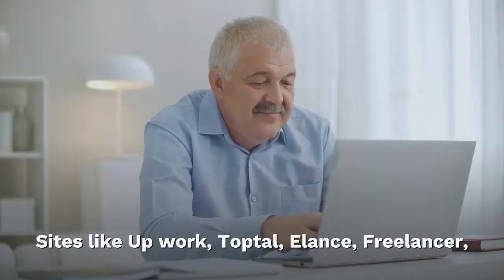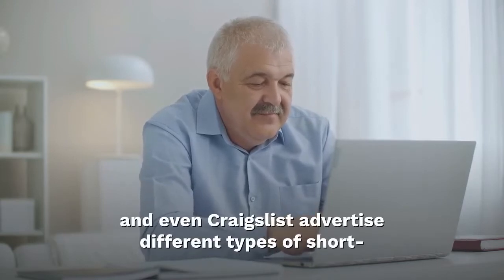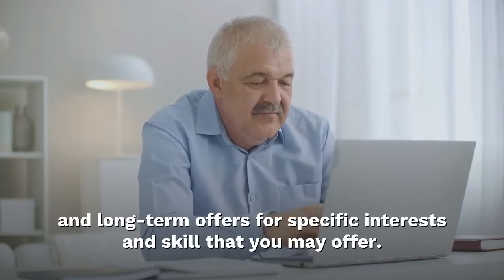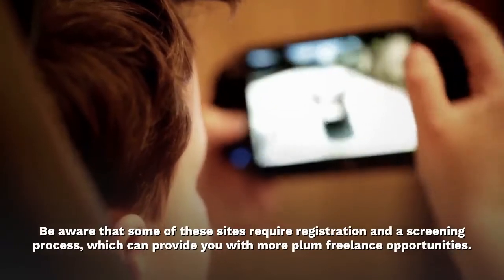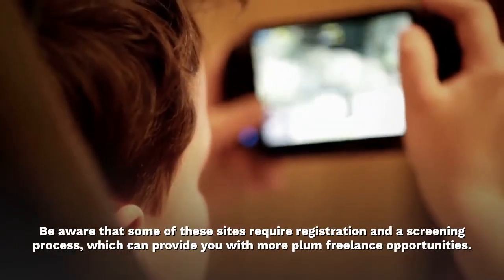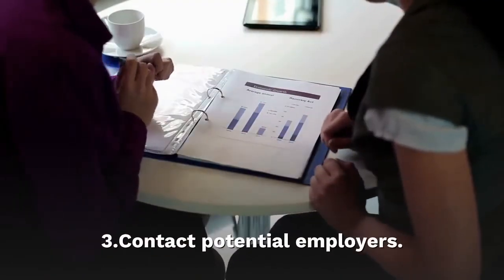Sites like Upwork, Toptal, Elance, Freelancer, and even Craigslist advertise different types of short and long-term offers for specific interests and skills that you may offer. Be aware that some of these sites require registration and a screening process, which can provide you with more plum freelance opportunities.